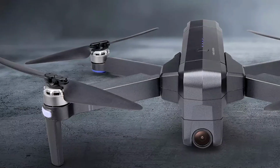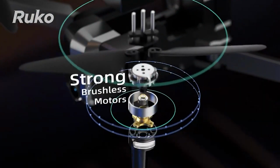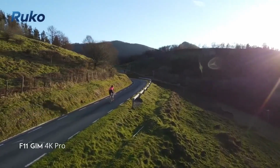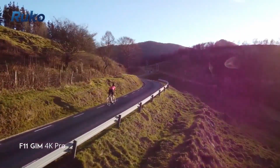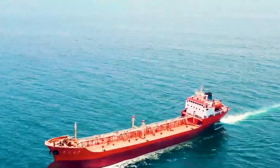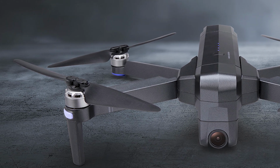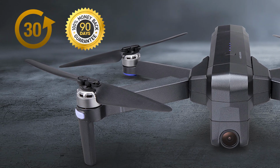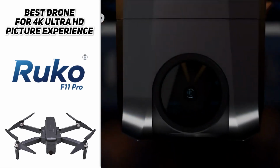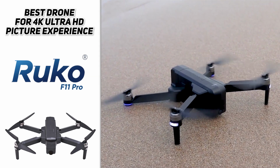The brushless motor within the Ruko F11 is made of high-quality aluminum alloy, equipped with an 11.1 volt high-voltage battery, making it where the drone's flying is powerful and stable. The Ruko F11 can even reach speeds of up to 26 miles per hour and still keep stable while going at those fast speeds. And don't worry about if something happens to the Ruko F11, because Ruko promises 30 days of return or exchange and a 90-day free warranty. So that way, if there is anything that comes up while using it, which makes you either not like it or if there's a defective part, they will happily work with you to get it resolved.